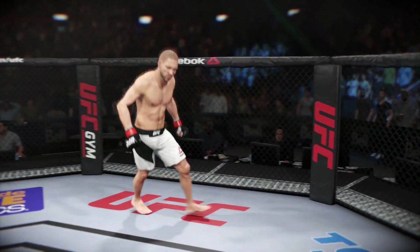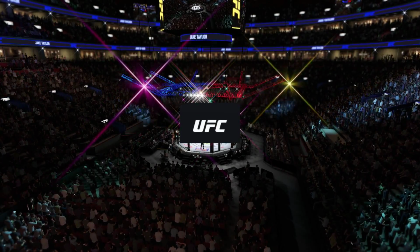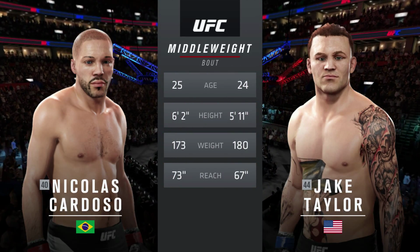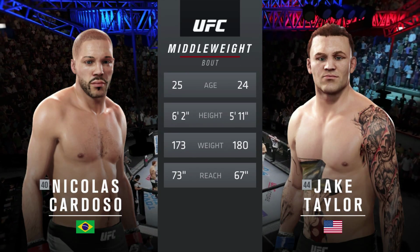Set for this middleweight confrontation. Our tale of the tape for this middleweight fight. Lights Out is 1 year his elder. He will have a 6-inch reach advantage. And with the official introductions, here is Bruce Buffer.